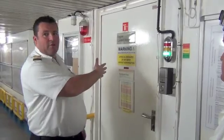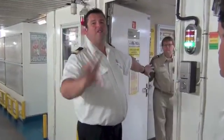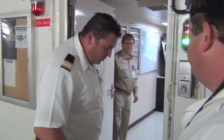In the engine control room, we're going to meet the chief engineer. Kind of just stay towards the back of the room. He's an engineer of the watch, monitoring all the alarms and everything, leave him alone. He's got a job to do. Okay. And also don't troop coming in.